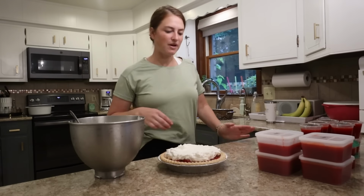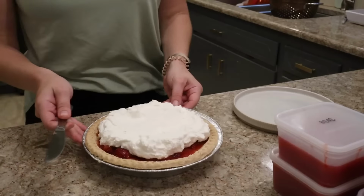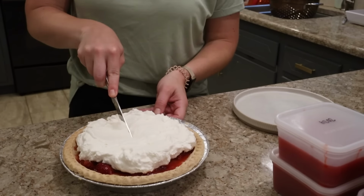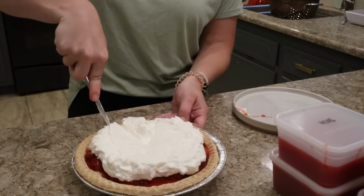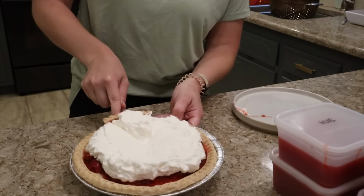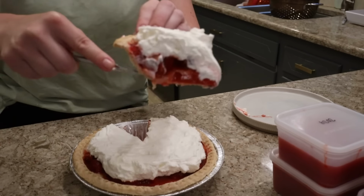Oh, here the kids come. Okay, let's cut this and see what we think. There are so many variations. I would have loved to have put chocolate in the bottom, but chocolate is not Josh's favorite. So we just did the cream cheese. Look at that. Oh my goodness.